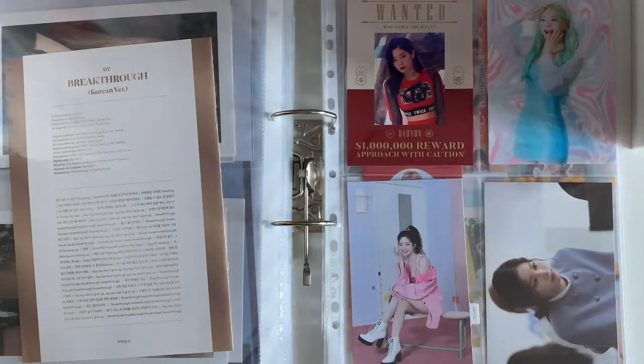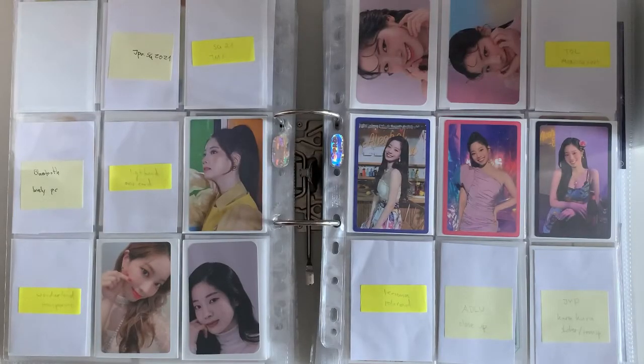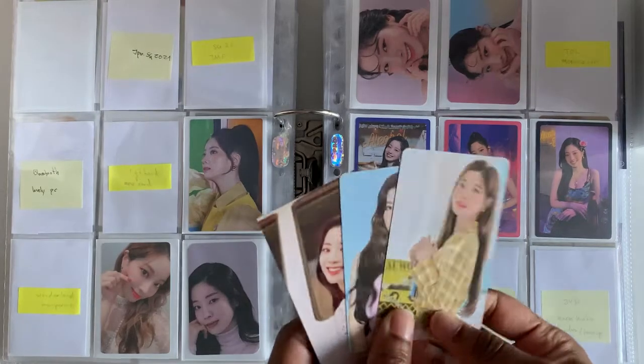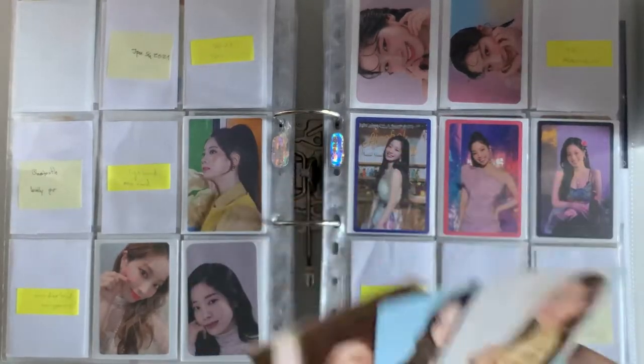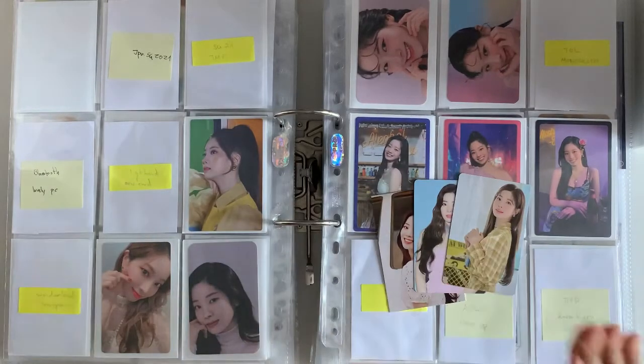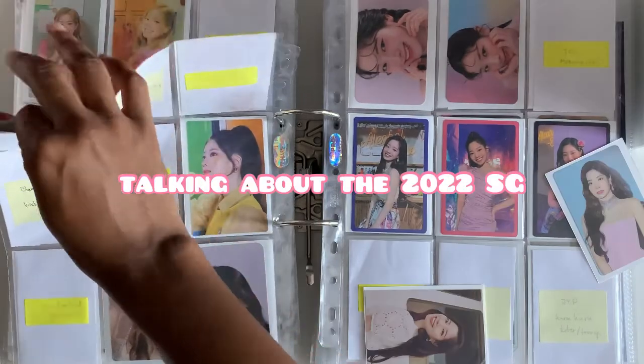Now I just want to make sure that everything that I really need is in my binder. So many blank spots. Finally got the season's greeting cards, the Japanese one and the Korean one, finally. So I'm happy to be able to put these away now.